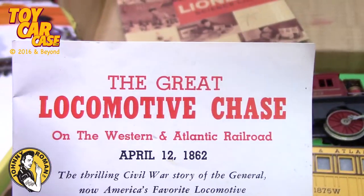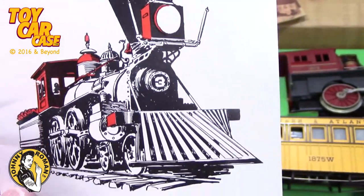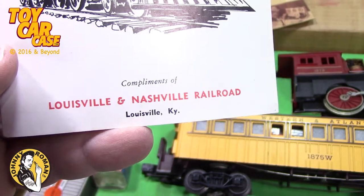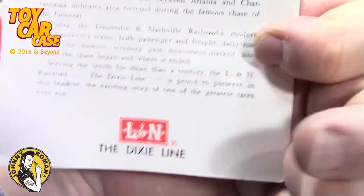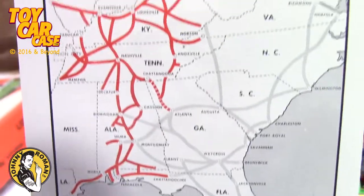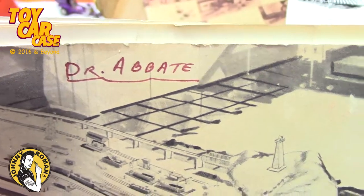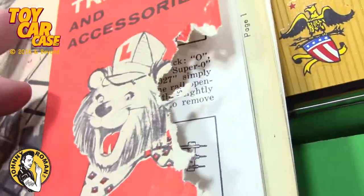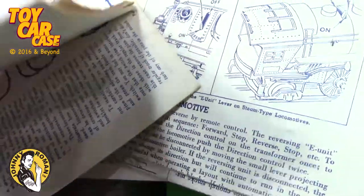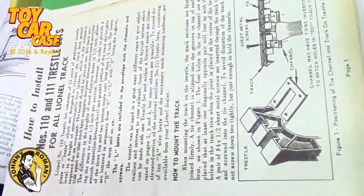Oh, this is the Great Automotive Chase, April 12th, 1862. Oh, look at that. Louisville and Nashville Railroad, Louisville, Kentucky. Here's the Dixie Line, and it shows you a map of where it all went. Oh, this is the guy who owned it. How to operate Lionel trains and accessories. Again, some chewing on here. How to install. Here's different switches and stuff. Connectors. This is very cool stuff.